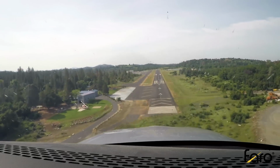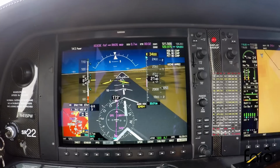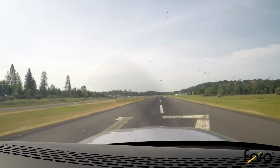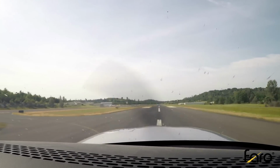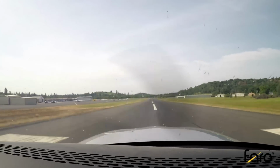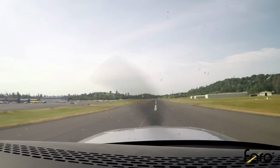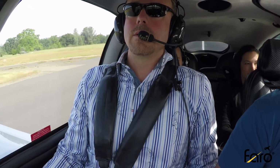All right, looking great. Just right on centerline, looking good on our height. And now we're going to start slowing our descent rate, gradually trimming as necessary, and bringing that nose higher and higher. Once we touch down, we'll go ahead and raise the flaps, and we'll start braking for not this taxiway, but the next one. Good deal. Nice job. That's not an easy one.